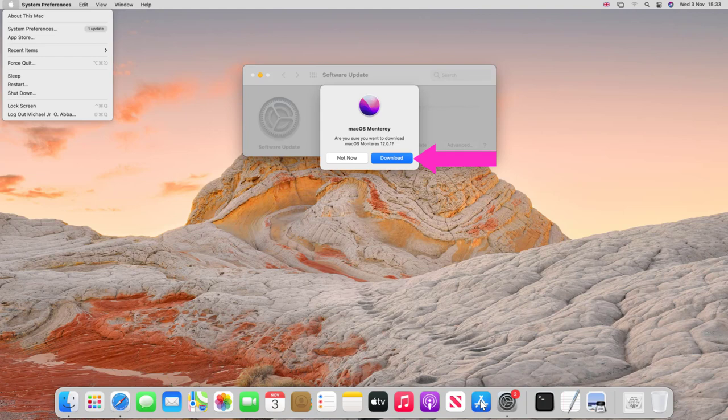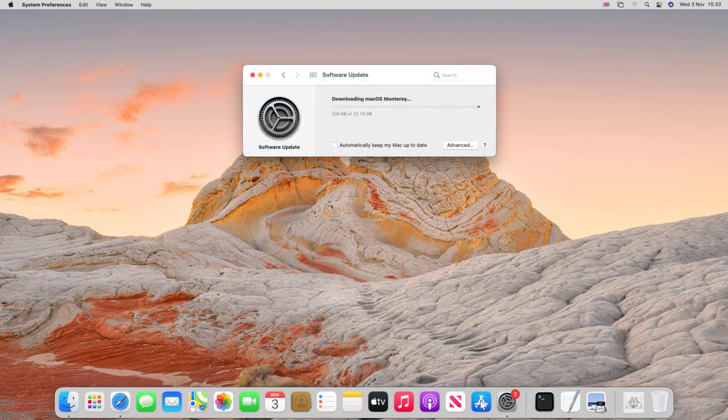See that? So you just click download. That's the first phase. So you have to wait until this phase is completed, then you click continue and just upgrade.